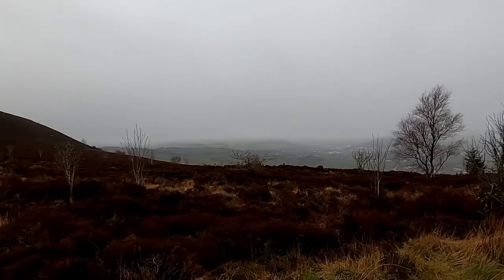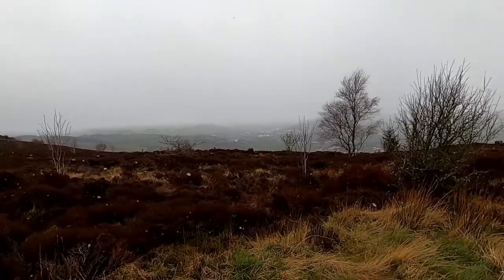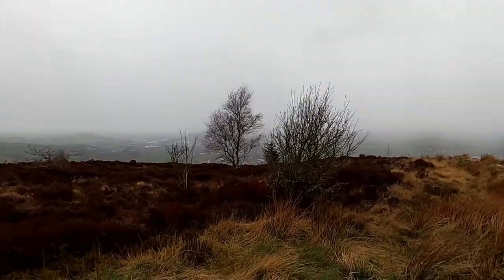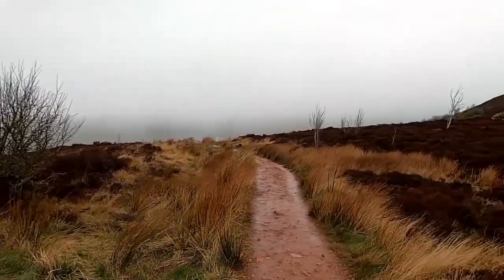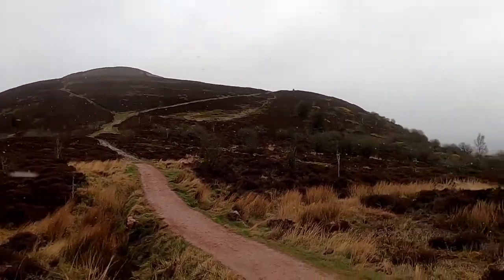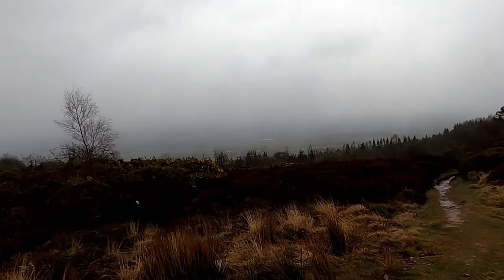So down there you've got Galashiels, Abbotsford, where there's a photograph of me as a kid sticking my finger up the nose of a statue, and down behind those trees is Melrose. There is the other Eildon Hill, and the other way is where we're going down into the woods to meet the squirrels.